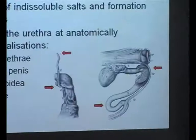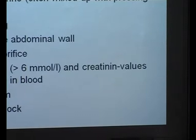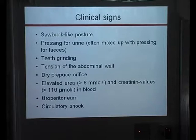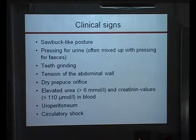The clinical signs, I think you are all used to them. The rams stand in a sawbuck-like posture with the legs to the front and to the back. They are unsuccessfully pressing for urine, and often they can only urinate in little drops. And the owners often mix the state up with pressing for feces.